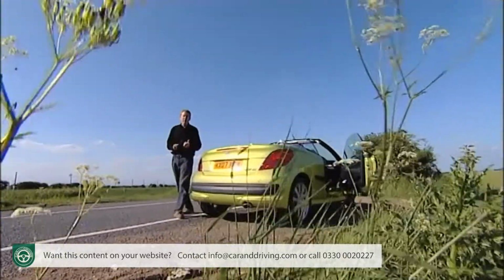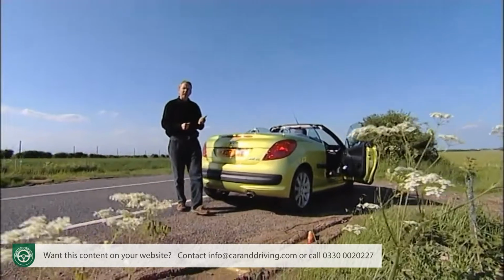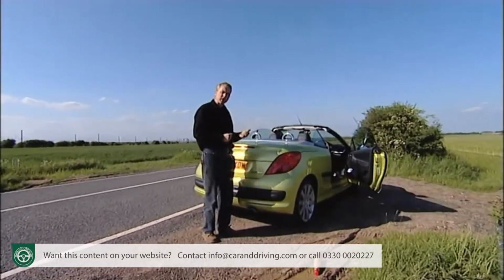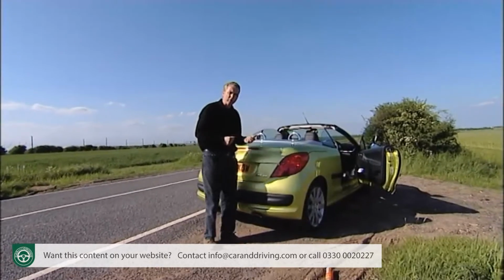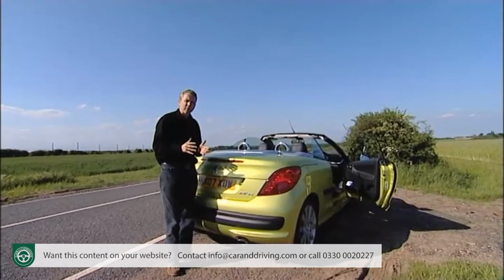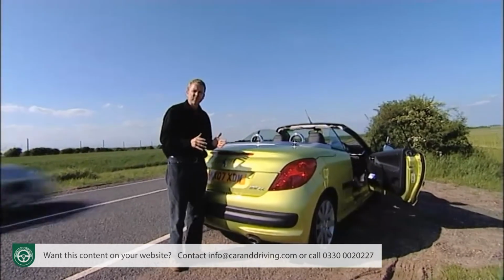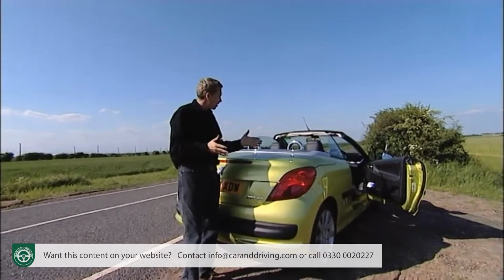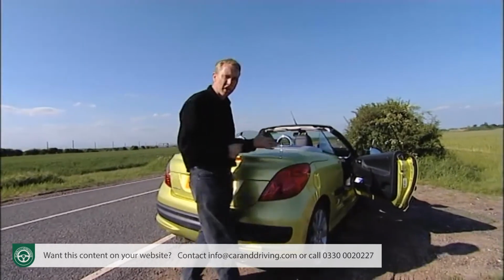Think of the 207cc as a car that ruthlessly excises all of the elements that occasionally frustrated with the 206cc, and you're not far off the mark. Better build quality, a far prettier shape, improved drivability, and all of the elements combined together should punt this car back to the top of the sales chart.